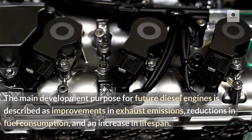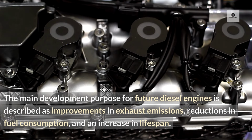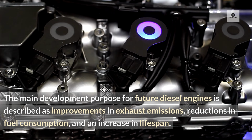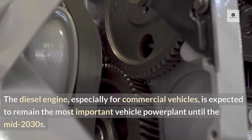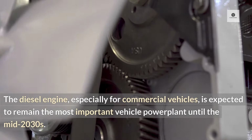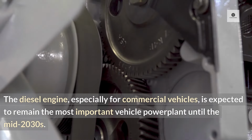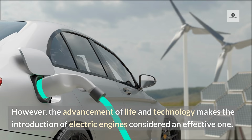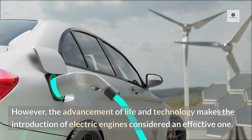The main development purpose for future diesel engines is described as improvements in exhaust emissions, reductions in fuel consumption, and an increase in lifespan. The diesel engine, especially for commercial vehicles, is expected to remain the most important vehicle power plant until the mid-2030s. However, the advancement of life and technology makes the introduction of electric engines considered an effective one.